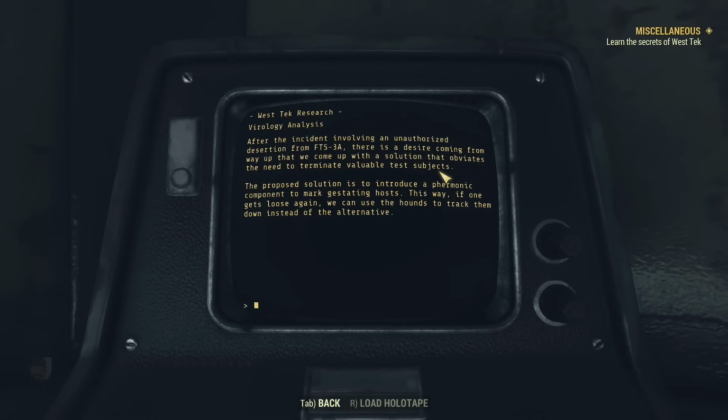Okay, and to put that into English, after one of our test subjects from Huntersville escaped, the guys in charge wanted us to figure out a way to capture these subjects without killing them. Our best solution is to alter FEV so that infected people secrete pheromones that our dogs can pick up so we can track them down.